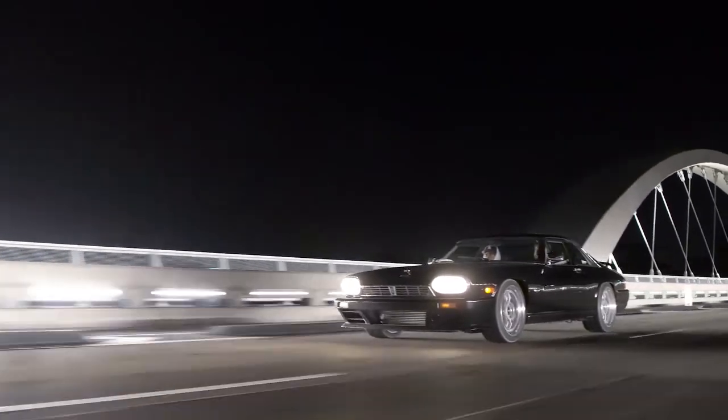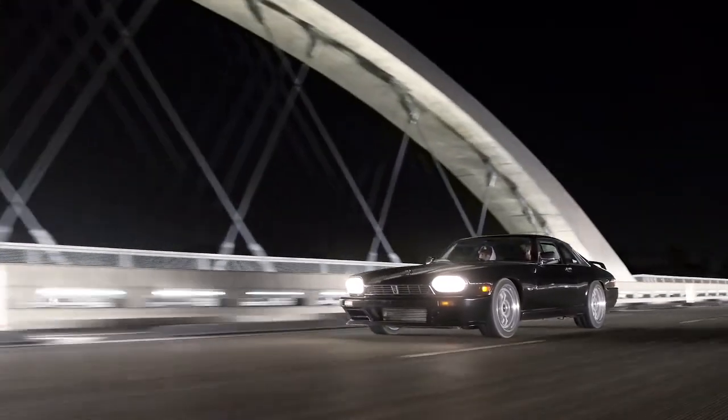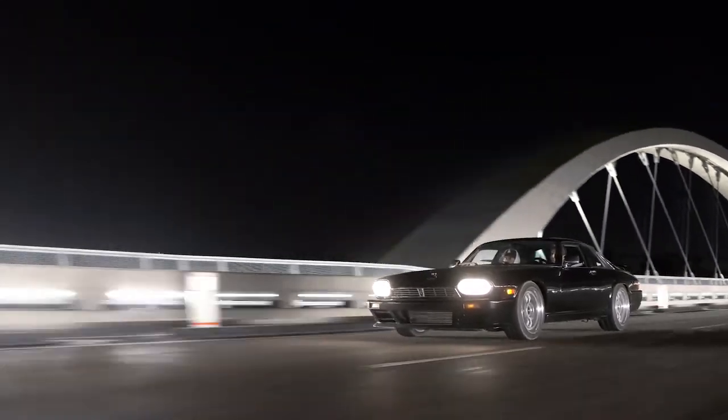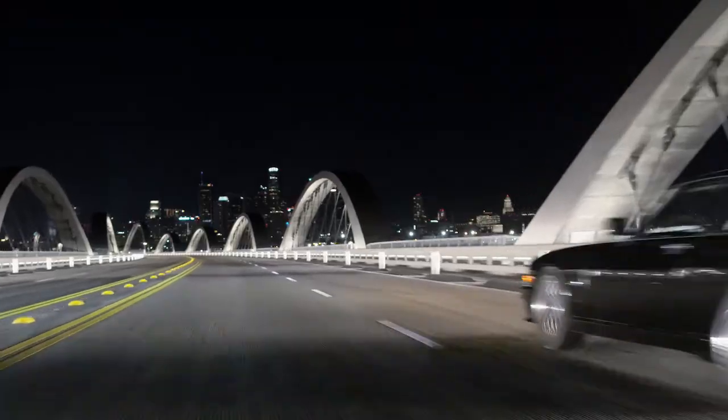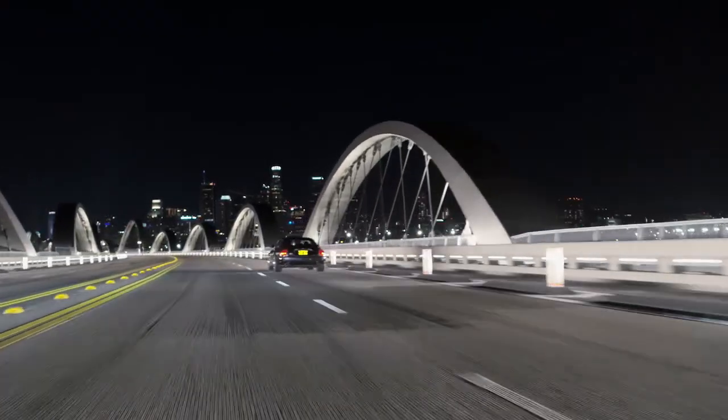With the Jag keeping perfect temperature, we ride out the traffic and head towards Brian's Los Angeles neighborhood. A night cruise in the city. We'll have downtown LA to ourselves. And maybe a late night taco run could be in the cards as well.